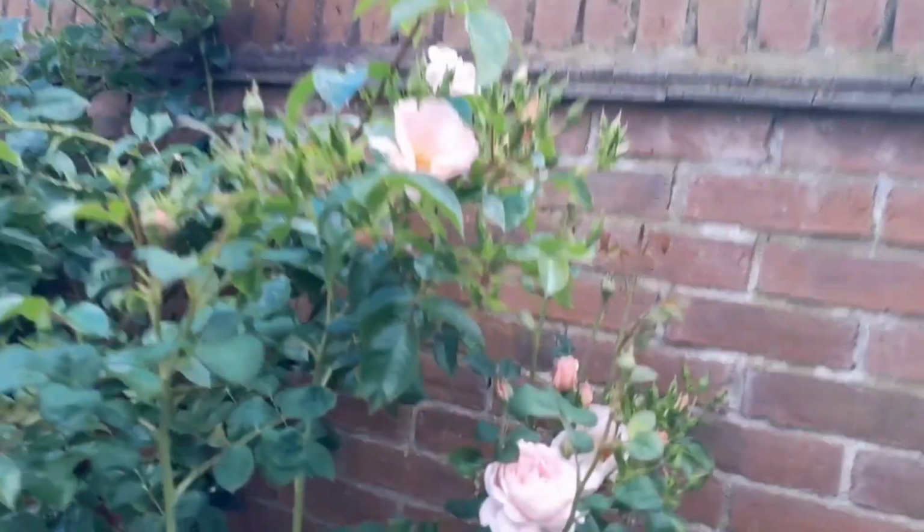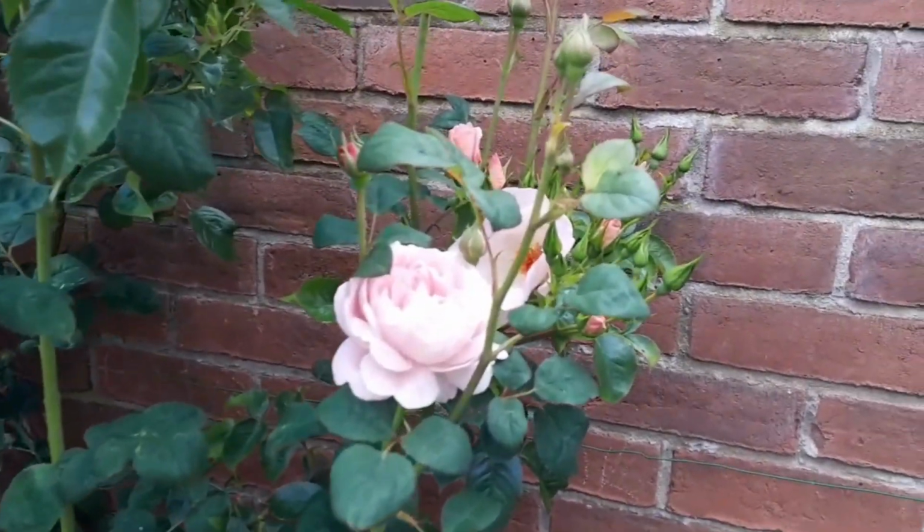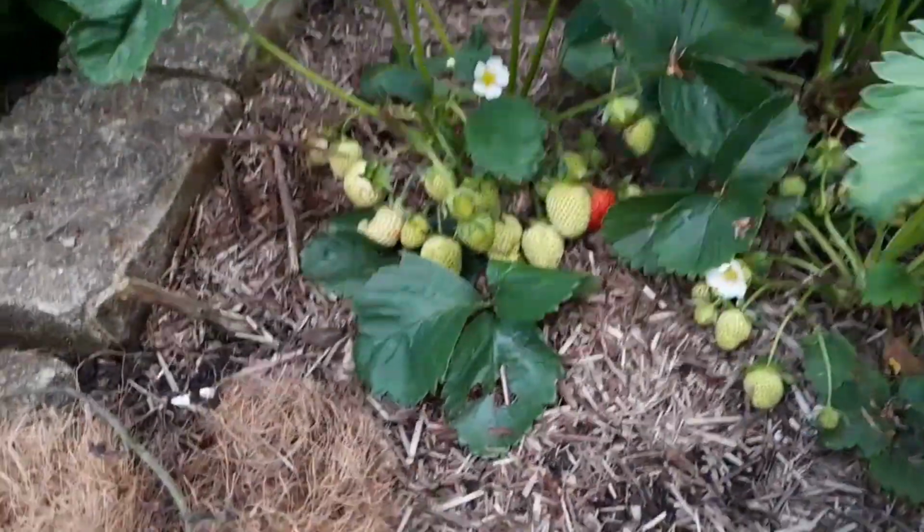And I like the way that I've kind of trained that so it's got a bit going above and it's sort of spilling over the top of the wall a little bit as well. So that's nice. Down here, I think I showed you these already. So I've got some strawberries come in.